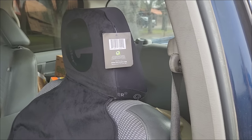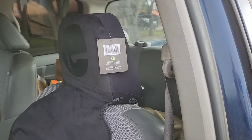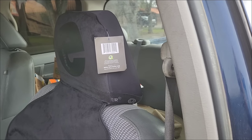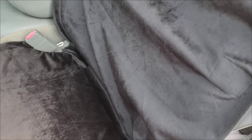So real quick, a super cool product the folks over at etrailer sent me. They say that this is really, really popular. A lot of people like to get this as a gift for other folks. It's about $40 on their website. It's a seat cover. Now, I know people have seen seat covers before, and there's not a heck of a lot of difference between them, but this one's actually pretty cool.